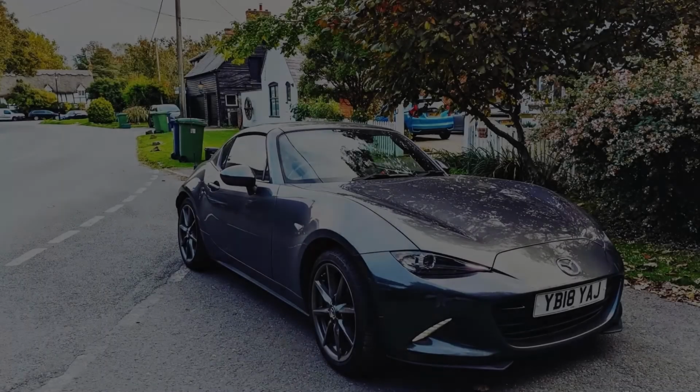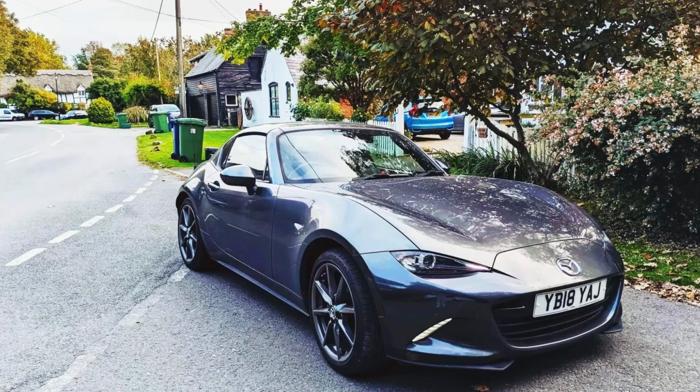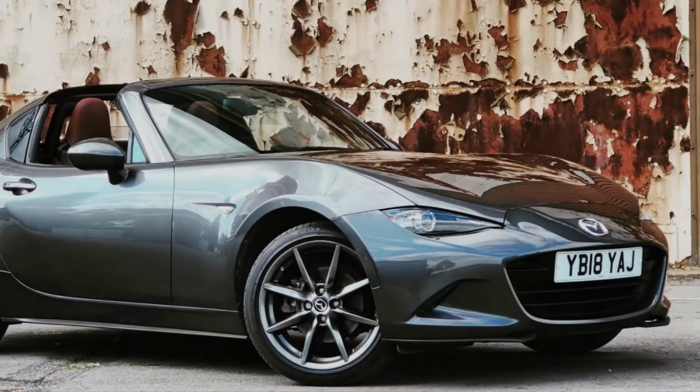And also next week I will be doing my first modification to the car. It will be a fairly small one, but I have got other things planned for the car too, and I'll be sharing those as well.